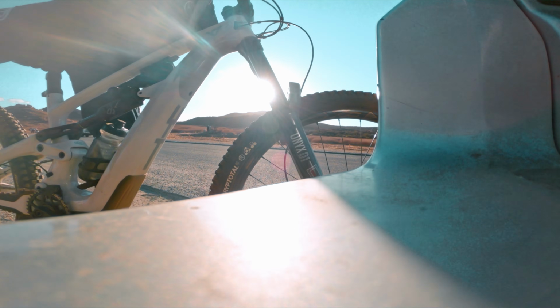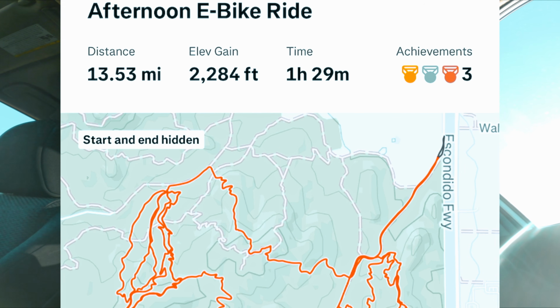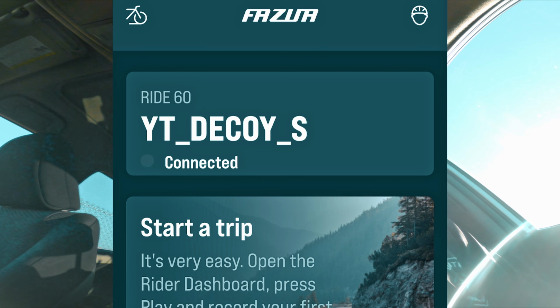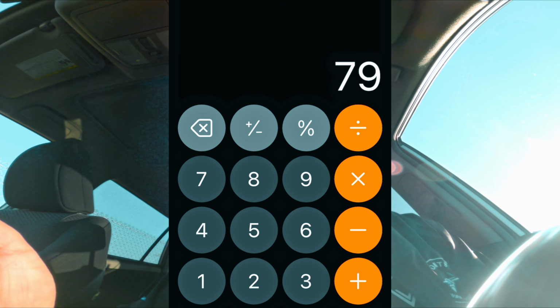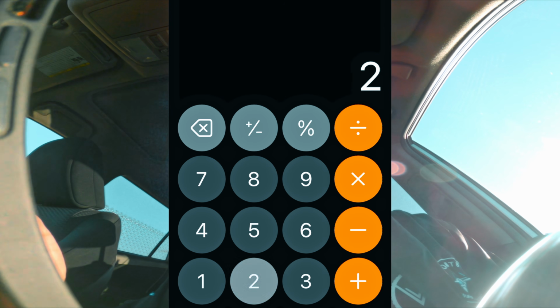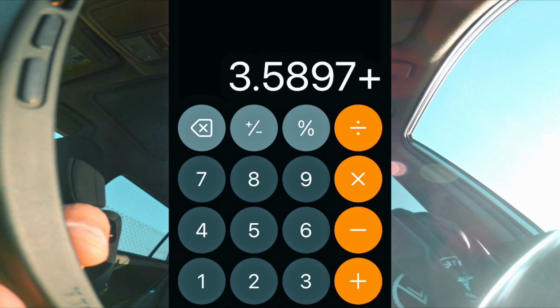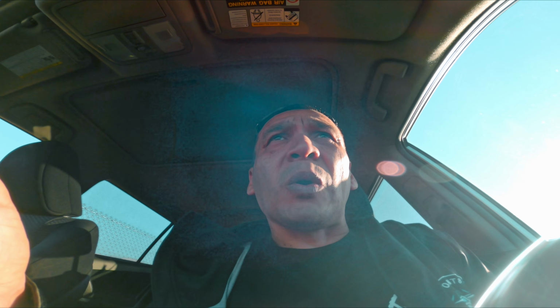Let's talk about range. I just completed my ride and I logged, according to Strava, 13.5 miles, and I have 21% battery life. Let's just go in terms of estimating how many more miles I would have been able to ride if I would have drained the battery. 79% of battery life divided by 13.5 miles. If I had 21% left, 21 divided by 5.85 plus my 13.5, I would have gotten a total of 17 miles. Now that was in rocket boost mode the entire time. So 17 miles, about 2,500 feet of elevation. That's pretty darn good for a local ride.